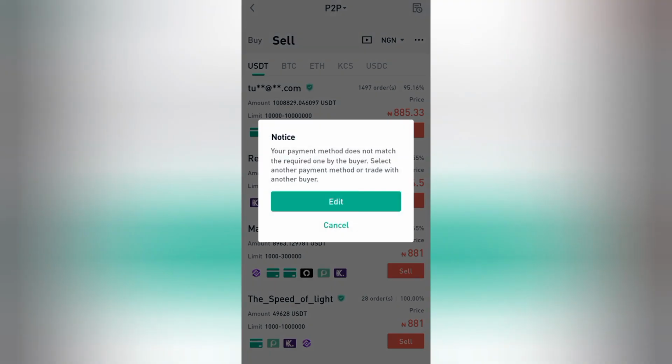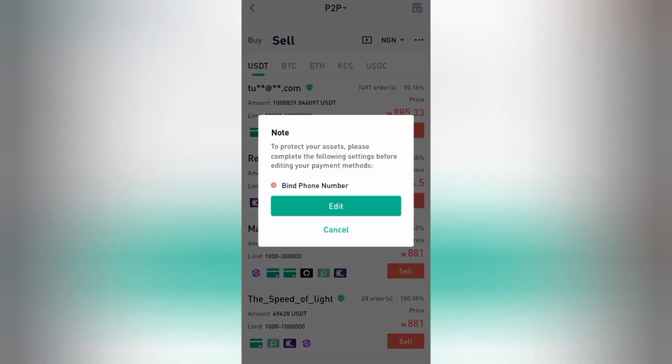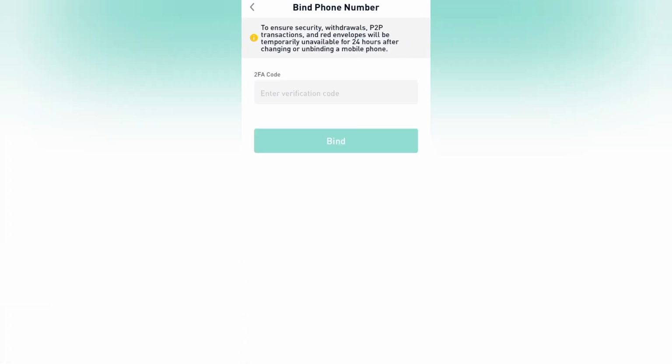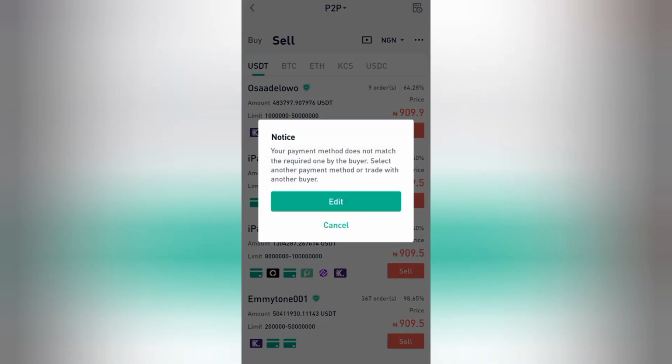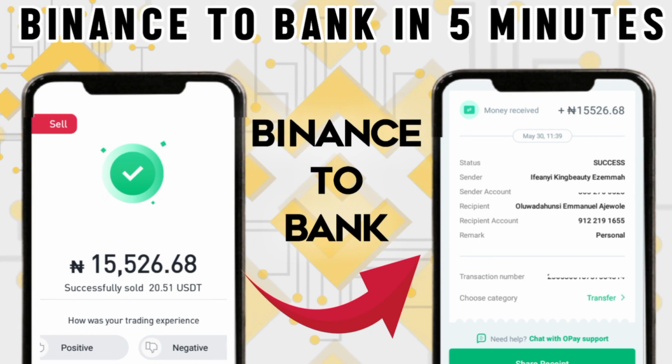So now you're going to tap on edit. If you haven't set your payment method and all of that, you're going to edit everything, add your phone number, add two-factor authentication. Then once you tap on sell, it is going to take you to the page where you have to actually wait for the merchant to make payment. You add your bank details and everything. If you do not understand how to withdraw from P2P, you can watch this video. I've explained everything in this video, and that's pretty much it.